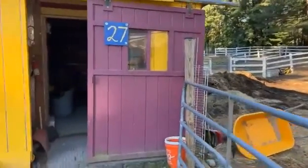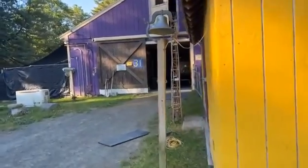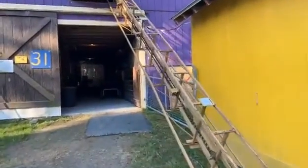So I'm going to take a wee wander into the barn. Now, you will realise that everything keeps opening and closing and drawing down.